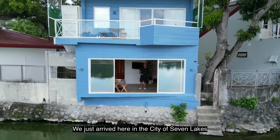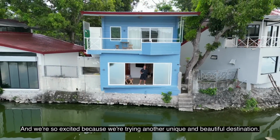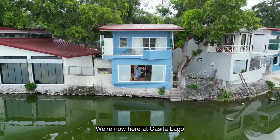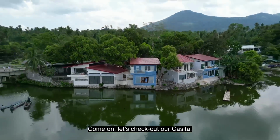We just arrived here in the city of Seven Lakes and we're so excited because we're trying another unique and beautiful destination. And we're now here at Casita Lago. Come on, let's check out our casita.